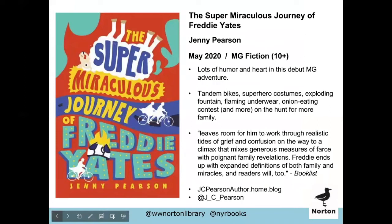The Super Miraculous Journey of Freddie Yates is a debut middle grade novel by Jenny Pearson. It's sweet and funny with a lot of misadventures and a lot of heart. After Freddie's beloved grandmother dies, he is left with only his accident-prone stepdad. He loves his stepfather, but he realizes that he needs more family.